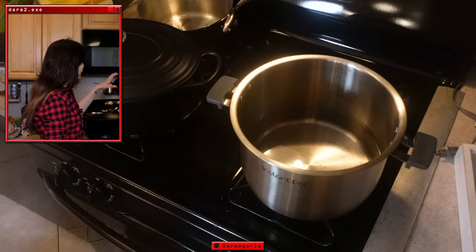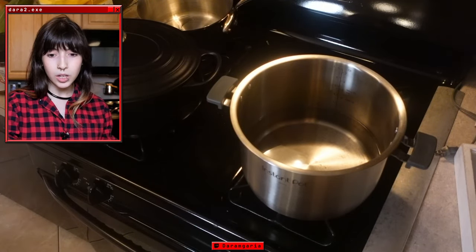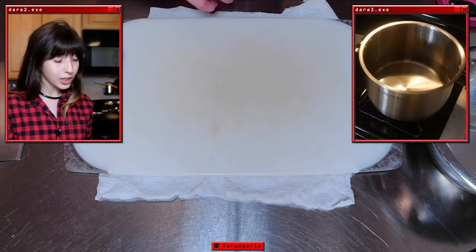So guys, I have a little bit of water in my pressure cooker pot here. We'll be doing it on high pressure for 50 minutes. And now let's go ahead and just start building this lovely stock.